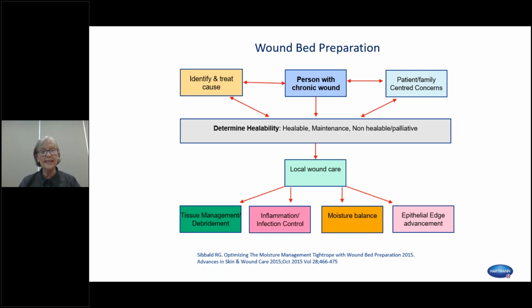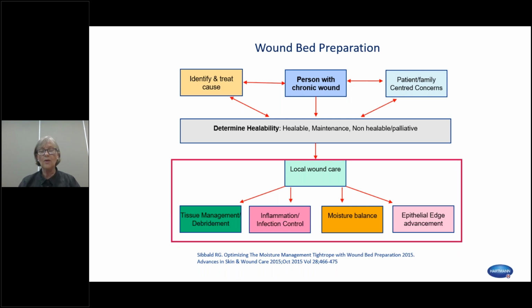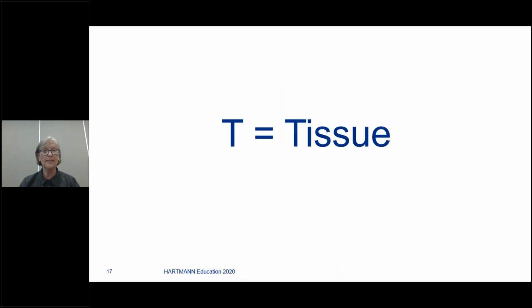Once all the holistic considerations have been considered or taken care of, then we look at the wound and break it down into 4 key areas: tissue management, inflammation or infection, moisture balance, and finally, epithelial edge advancement, or time as it's known. So let's look at each of these individually.